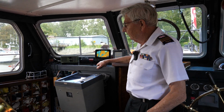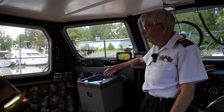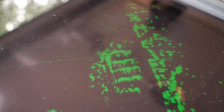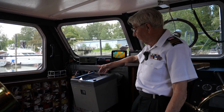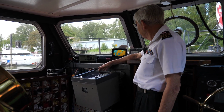On the port side we have our main ARPA radar. We can plot up to 10 moving targets at one given time. It will give us all the information we need to know about the vessel: his speed, his course, his closest point of approach, and time to closest point of approach. So this is our main anti-collision radar.